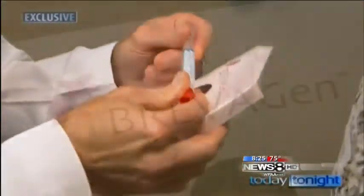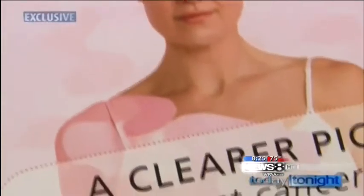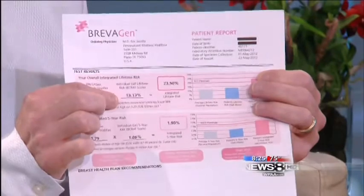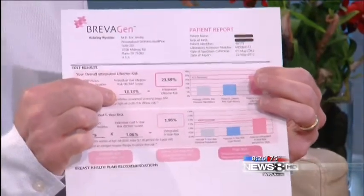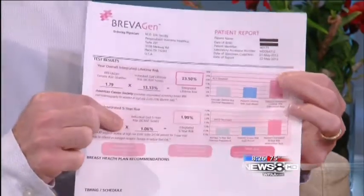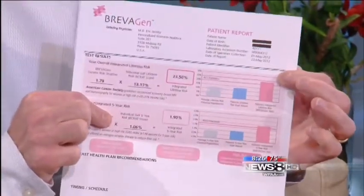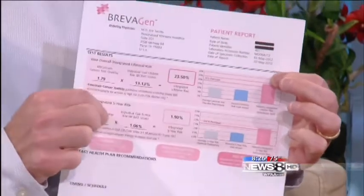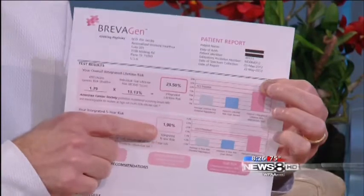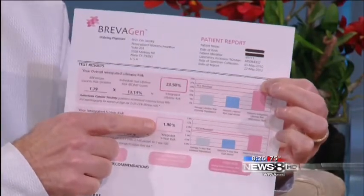And in your hand you have a copy of the BREVAgen test. I'm just going to hold this up in my hand real quickly. If you could show that. This is what the patient report looks like, and what does it tell you on there? Exactly. This is Nancy's result, actually. Prior to testing, looking at just her clinical history, Nancy had approximately a 13% risk of developing breast cancer in her lifetime, and a 1.6% risk over 5 years. After BREVAgen results, looking at her genetics, it went up to 23%, which put her in the high-risk category, and 1.9% over 5 years, both putting her into a high-risk category.